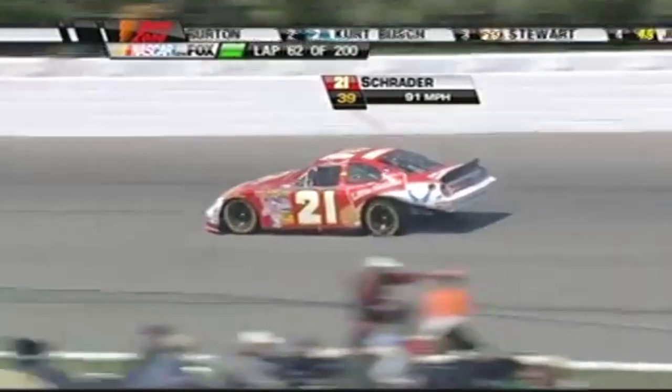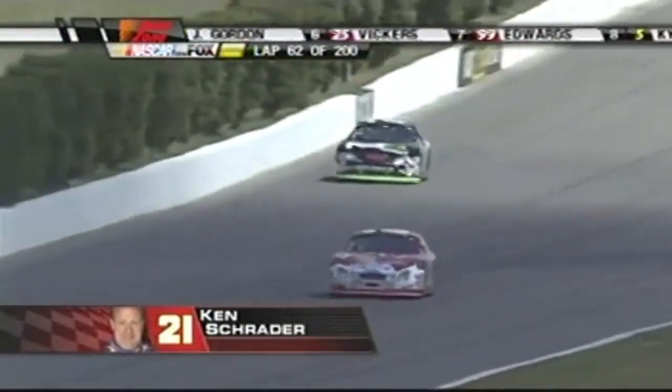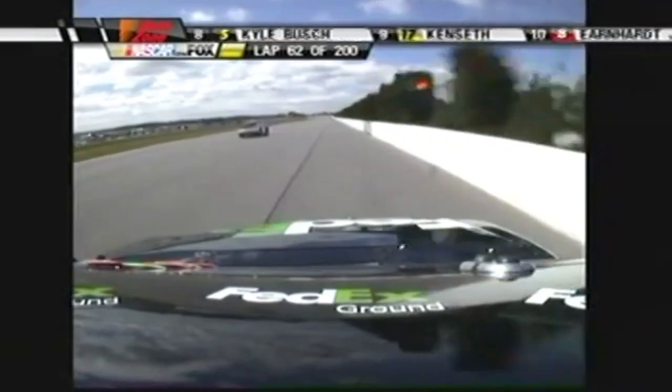Oh, trouble for Schrader. And the Little Debbie's 21 is cut down. Caution's out for debris. Cut down a left rear. Easy, just don't tear it up. Caution is out. Good news for Hamlin, who will catch up with the pack.